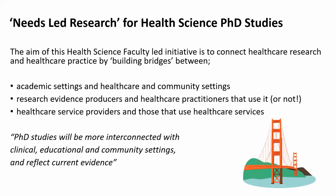Needs-led research from our perspective is about making PhD studies that will be more interconnected with clinical, educational and community settings, and also crucially reflect current evidence. The aim of this initiative was to connect healthcare research and healthcare practice by building bridges between three distinct settings and communities. The first was between academic settings and healthcare and community settings. The second is between people that produce research evidence and those that use it, or maybe not. And finally, between those that provide health services and those that use health services.